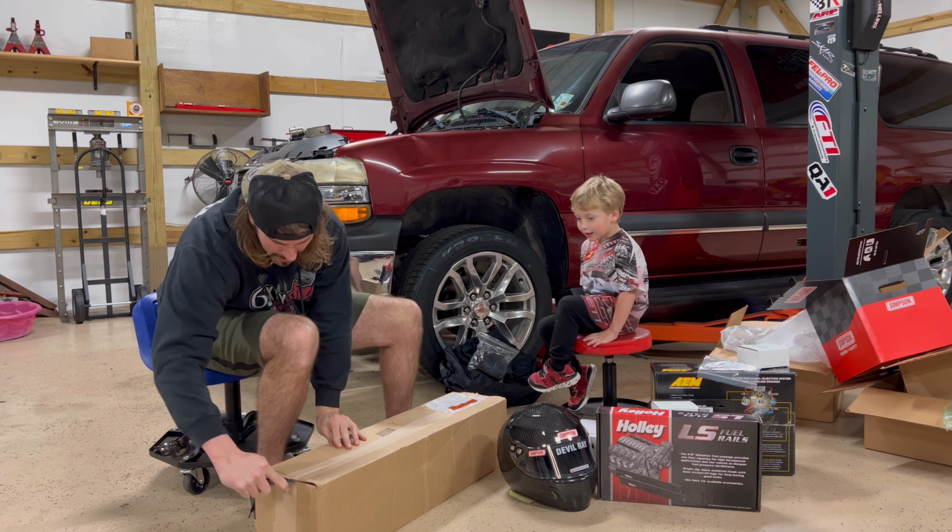It's a Holley LS Fest car, and another one. Two of them. One for you and one for baby brother. Go bring baby brother his car. Look at this, I give you a present. And what's this? A race car.